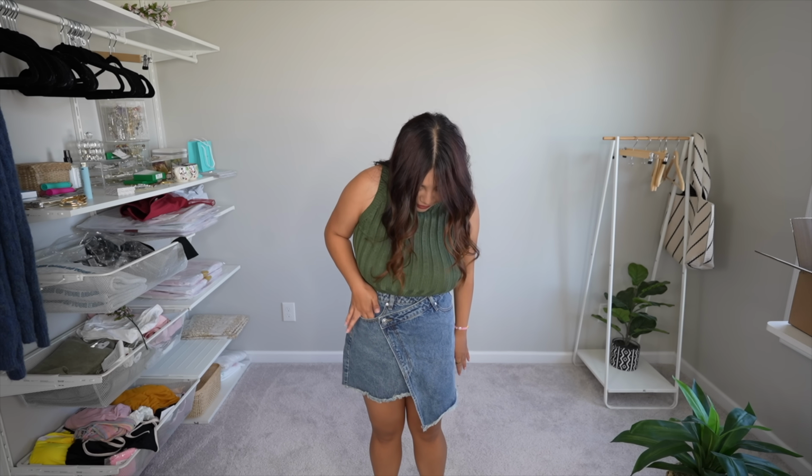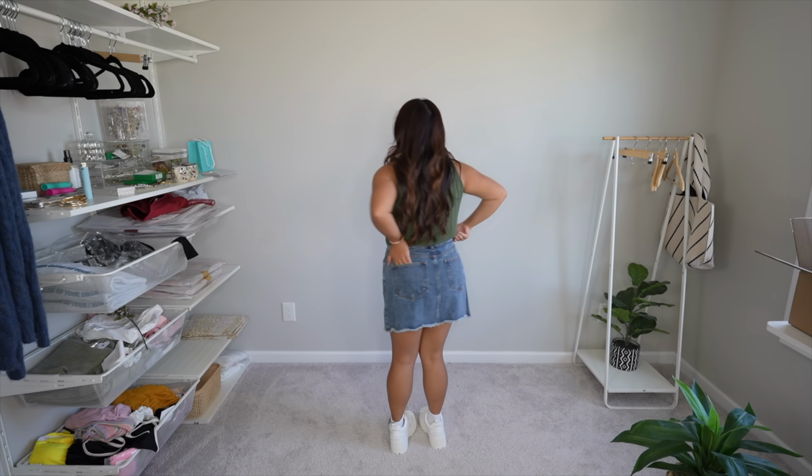You have a pocket here and then some mini fringes going around. Some pockets back here, and the quality, I will say, is so much better.